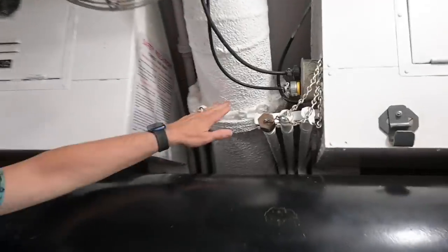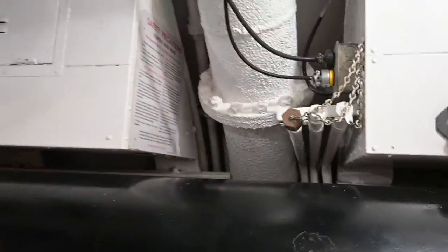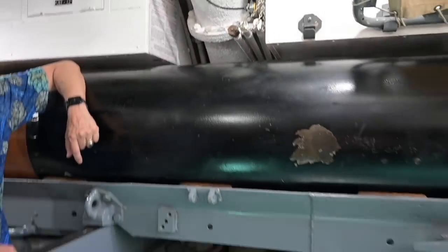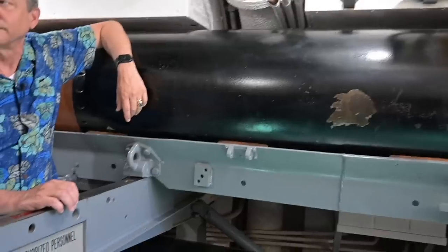And I think there's another one further down right at the base. It's kind of hard to dig back down in there, but there's speculation that those weren't made up well, and that's a big hole. There's no way to seal it. You're going to flood the whole compartment.